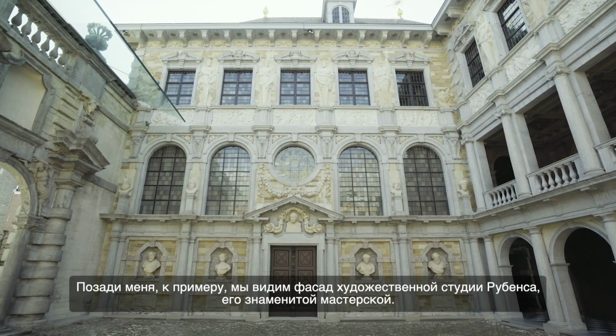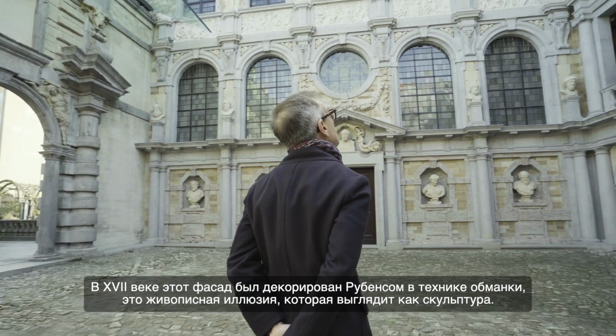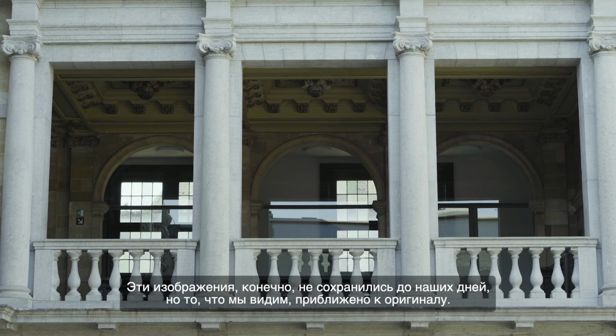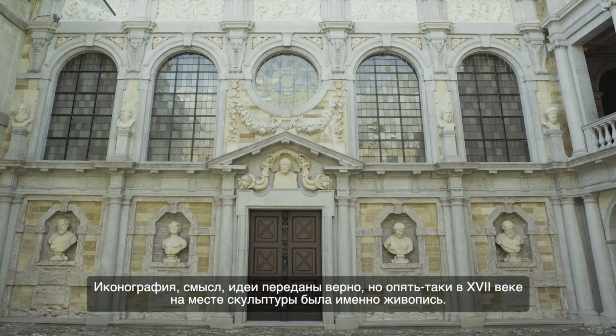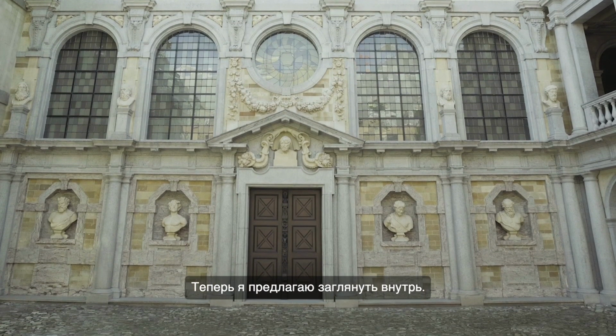And in the 17th century, that facade would have been decorated by Rubens in trompe-l'œil painting. So illusionistic painting to look like sculpture. And today, of course, those paintings are no longer there. But what we see is fairly correct. The iconography, the meaning, the messages conveyed, that's all correct. But again, in the 17th century, it was painted. I suggest we now take a look inside.